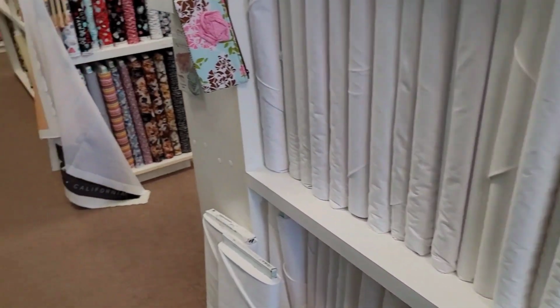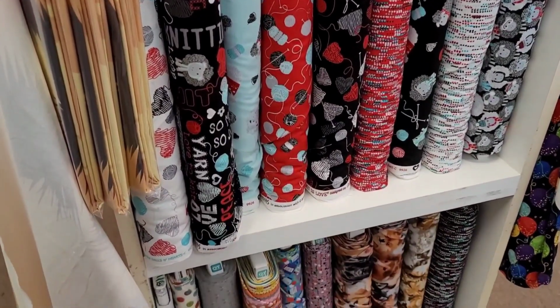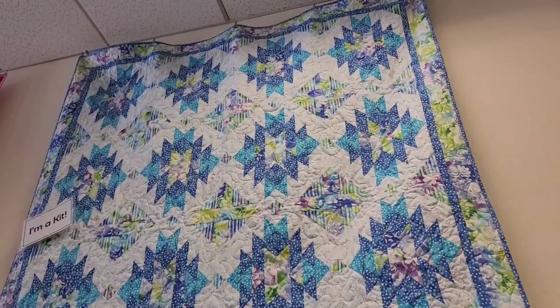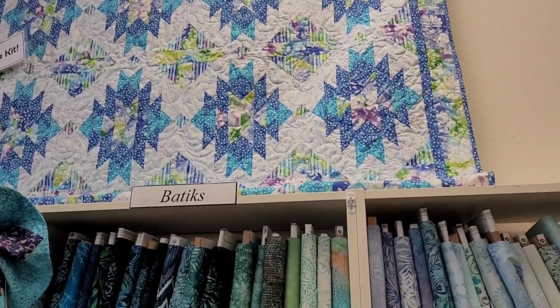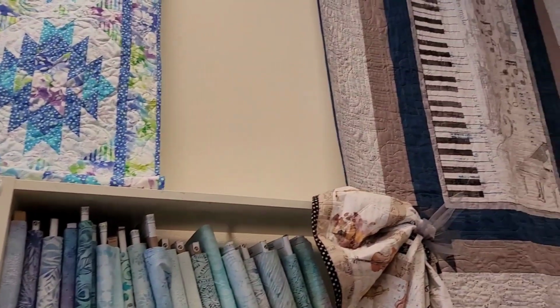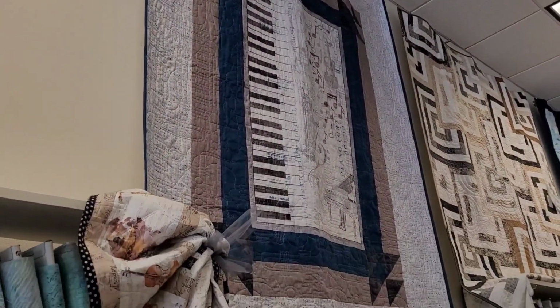Look at that Southwest denim designs. It looks like a canteen. Here are your whites. They have an array of whites, which is so important. I'm chasing a white right now, and they have a ton of whites. They have some novelty fabrics. They have a little bit of everything in here. You name it, they've got it. This is a larger store. It's one of the larger quilt stores that I've been in thus far.